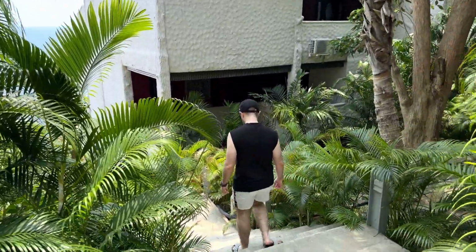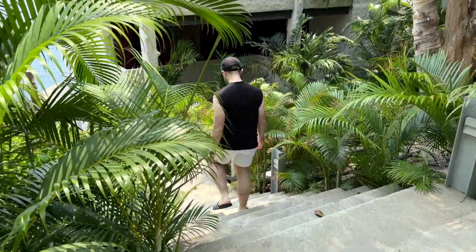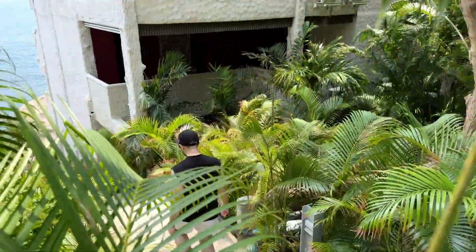Let's take a look at the journey from the hotel to the beach, because navigating the walking streets is all part of the island's charm.